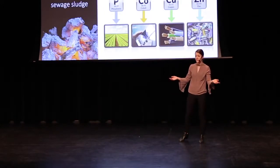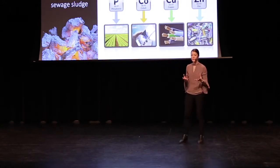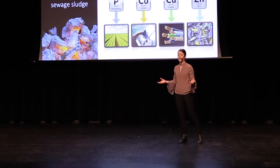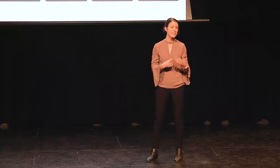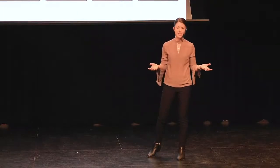But why should we care about elements concentrated in our waste when we can just go mine new raw materials? Well, looking at phosphorus alone, we currently get most of our elemental phosphorus as mined phosphate rock. And at the current rate that we are mining phosphate, reserves are expected to be depleted in the next few decades. And the same is true for several other elements as well. So how will we obtain these materials once the reserves are depleted?